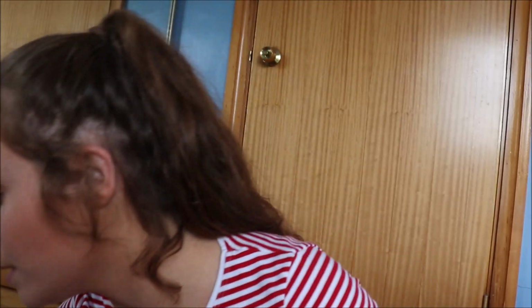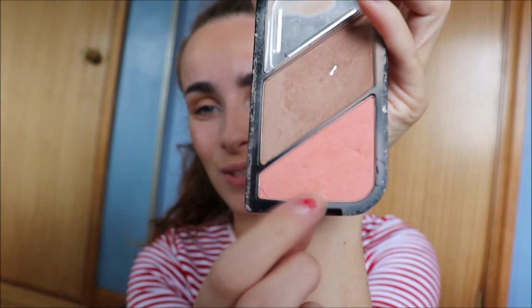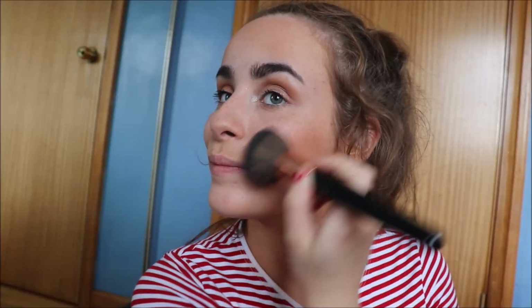Next thing that I'm going to be using is blush. This is the one I'm going to be using right here. I've had this palette for so long now. It is the Rimmel Kate Moss Sculpting Palette in the shade 002 Coral Glow. I'm just going to be using this on the apples of my cheeks. I do like a smile, and I just go backwards. Just like that. And that's it. I love blush so much.